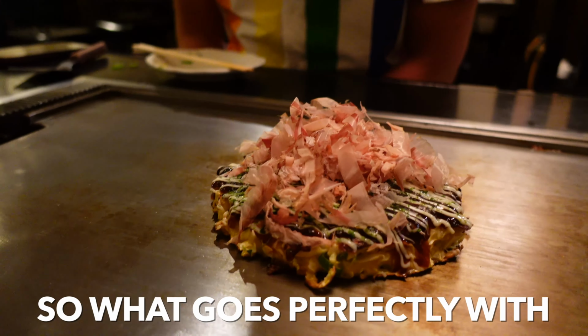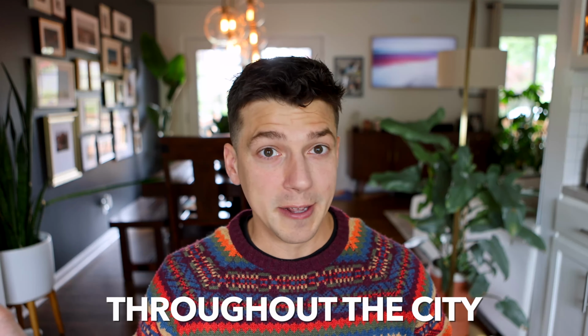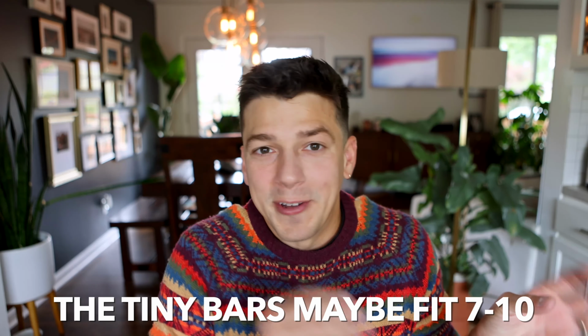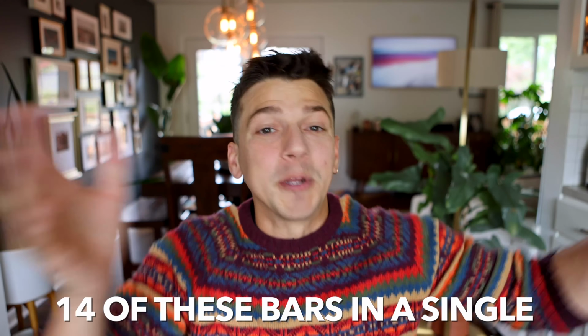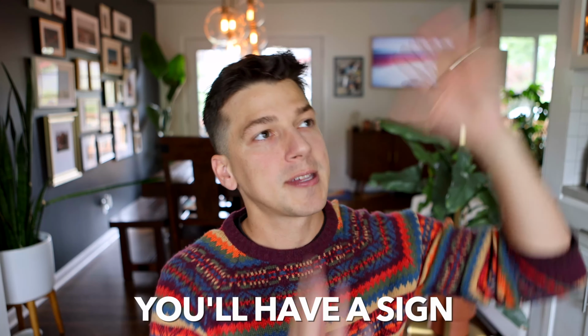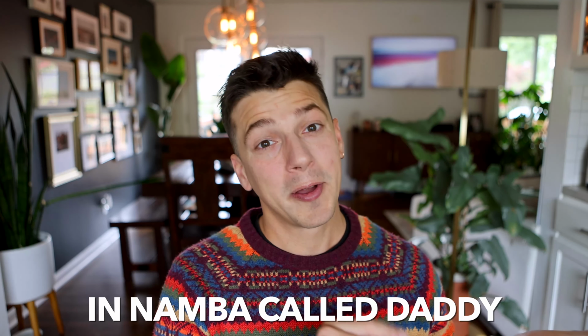So what goes perfectly with street food is a night out. And Osaka's gay bar scene is super unique. With over 100 gay bars throughout the city, you'll find them all stacked on top of each other. The tiny bars maybe fit 7 to 10 people, but you'll find like 14 of these bars in a single building. Just look at the outside of the building, you'll have a sign, and I'll have tons of bar names right there. So we went to a small gay bar in Namba called Daddy.